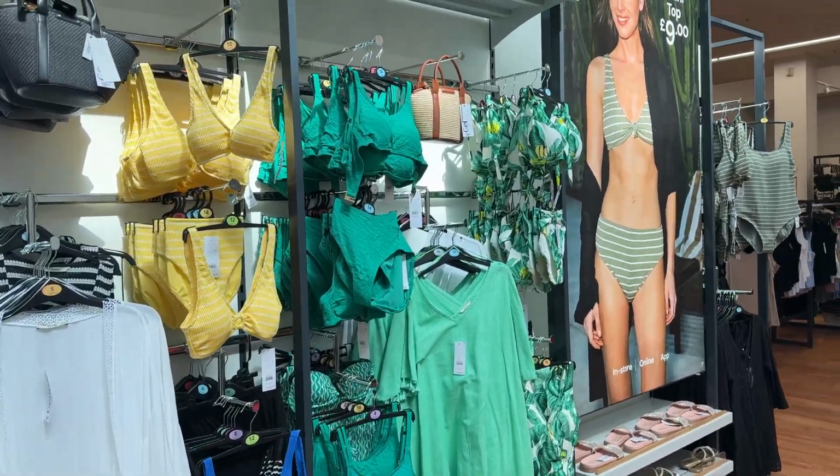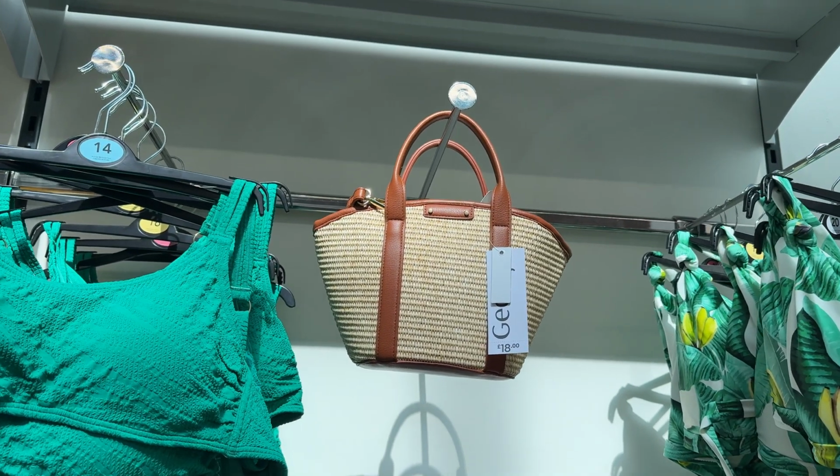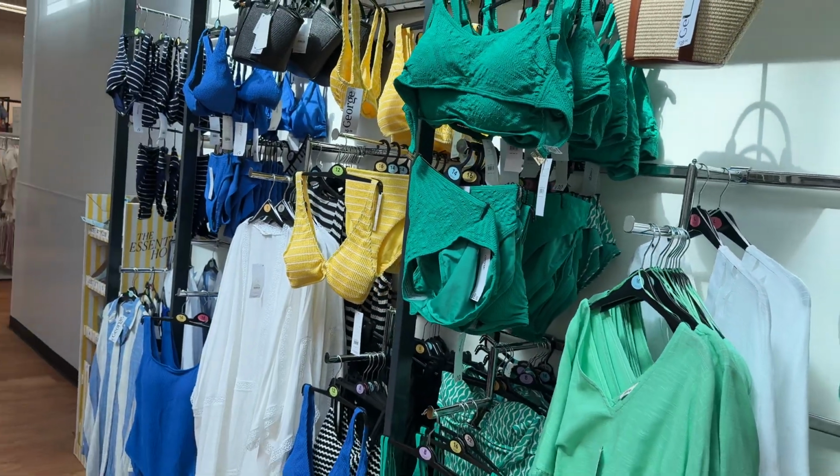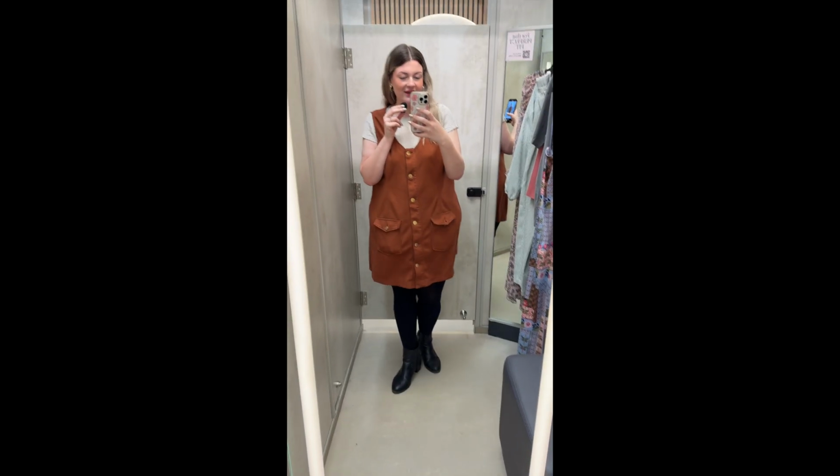Ooh, I've just spotted a bag. That is really cute. £18. I might have to try that out. But yeah, loads and loads of options for swimwear. Right, let's get on with the try-on haul.